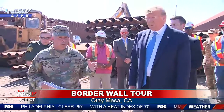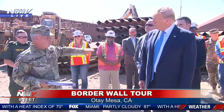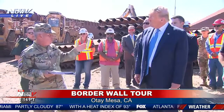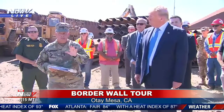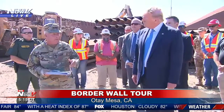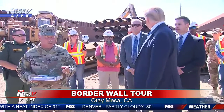So, Mr. President, I want to build on your comments. This is a system. It is both the two walls, but it also is the road networks down through the middle and the back, so that Customs and Border can continue to move around it. Also, a lighting system. And as you think about this, it really is kind of a defense in depth. When you think about these panels going up, right now we're putting in about 270 panels a day that are going in the ground. We've got over 44,000 panels that are already built.